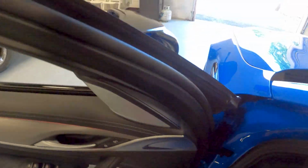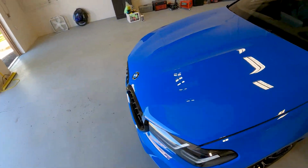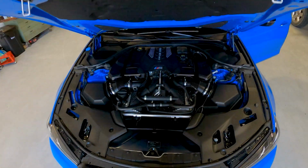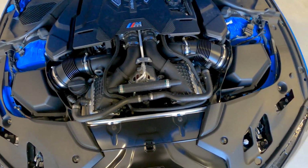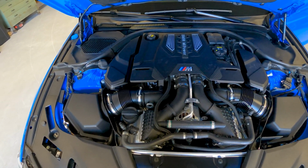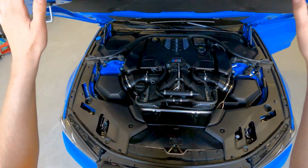Take a quick peek at this ferocious 617 horse engine. Pop open the hood. You do see a little bit of plastic, but you also get to see a good amount of the engine. Dual intakes, those twin turbochargers powering this thing along. It looks good and it drives great.